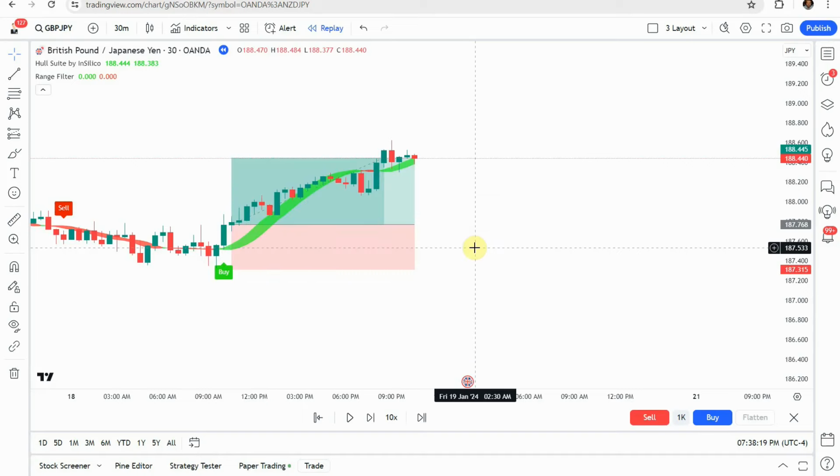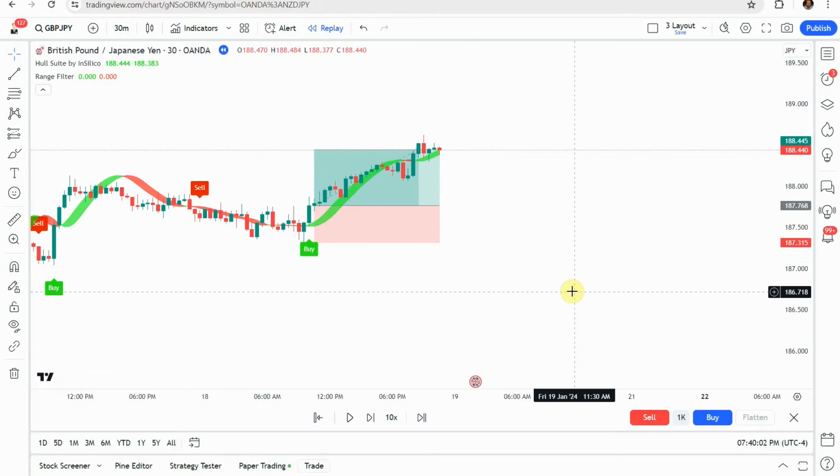Alright, so let's go ahead and go over the numbers on this strategy. So we did the 50 trade test like we normally do. Out of those 50 trades, we got 10 winning trades and 40 losing trades. It's going to put it at a 20% win rate.